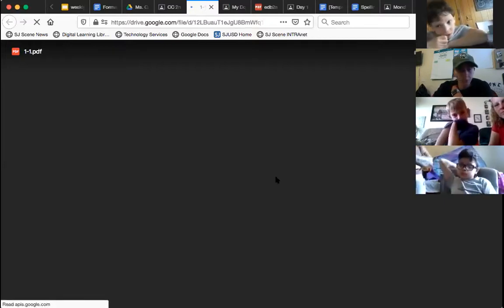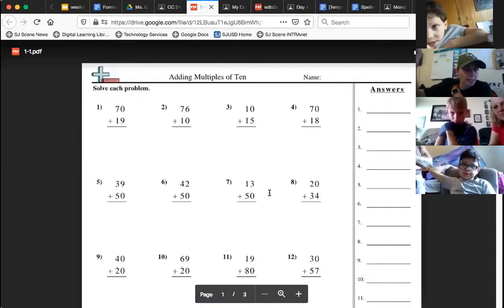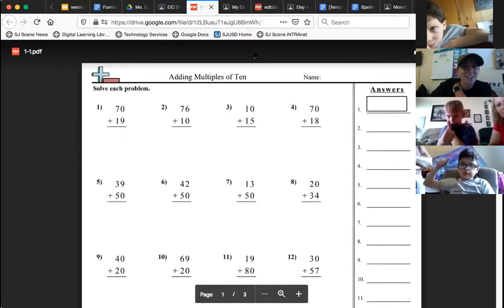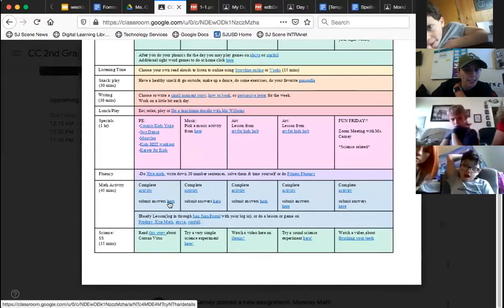Cameron wrote his questions down on paper, like all of these. Thumbs up if you can see these problems on your paper, or on your computer. Okay, so when you're done answering these, I would keep them open, go back to this sheet, and it says submit answers here. So you would click on that.